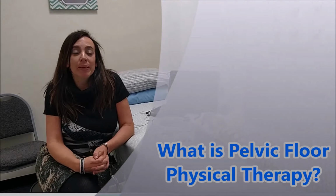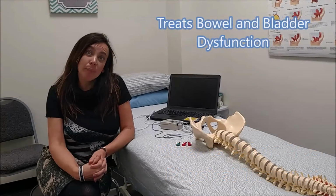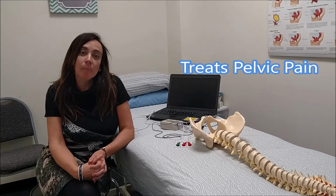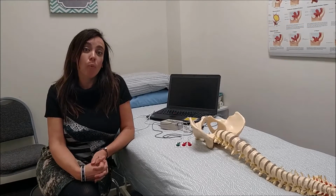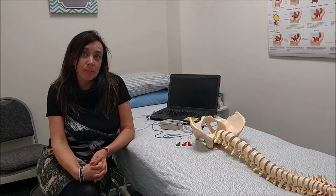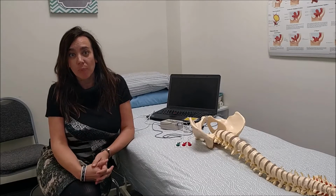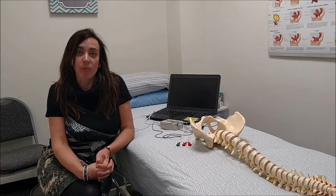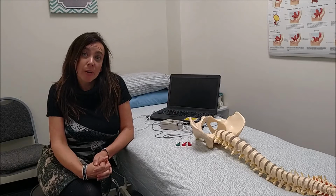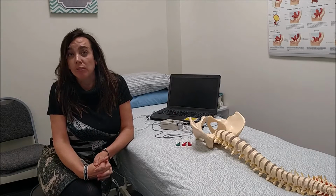Pelvic floor physical therapy is a specialized form of physical therapy that helps treat bowel and bladder dysfunction and sometimes pelvic pain. Many times the muscles of the pelvic floor can become weak or stretched out or painful, and it can lead to problems with leakage of urination or problems with bowel dysfunction. One of the goals of a pelvic floor physical therapist is to help prevent the embarrassment and also the cost that is associated many times with bowel and bladder dysfunction.